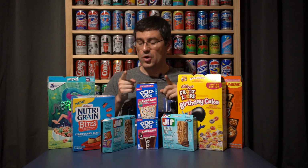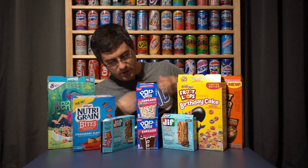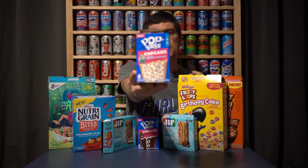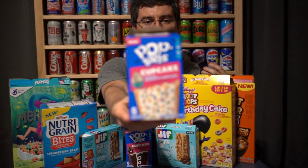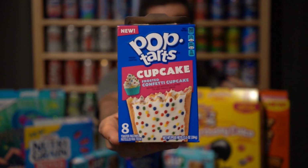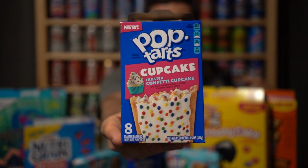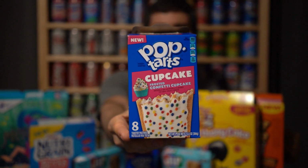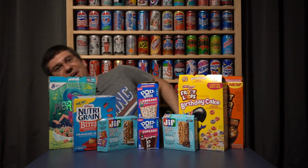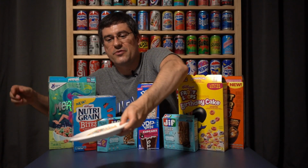Now, going to the bronze medal winner here. 3rd place is the Pop-Tarts Frosted Confetti Cupcake. And this one, I really like the crunchy circular sprinkles on the outside. I thought that was a really cool thing. You know, sometimes you would get those bake sale cupcakes that have little dinosaurs on them and stuff. Oh, you know, these are kind of like that. They remind me of that.